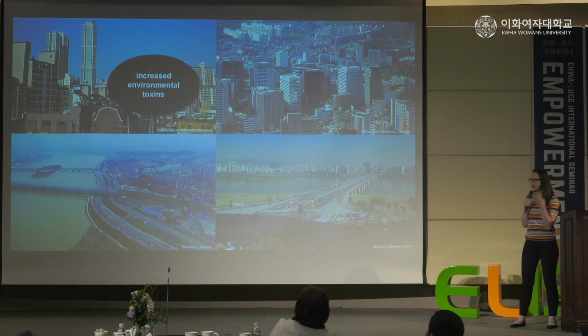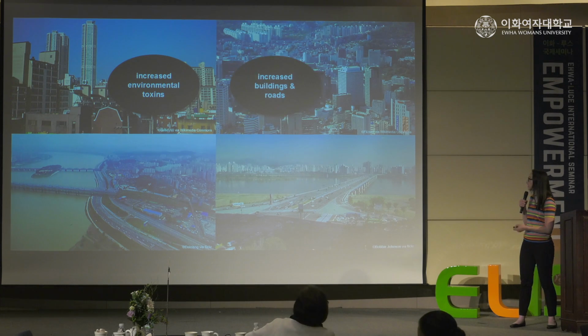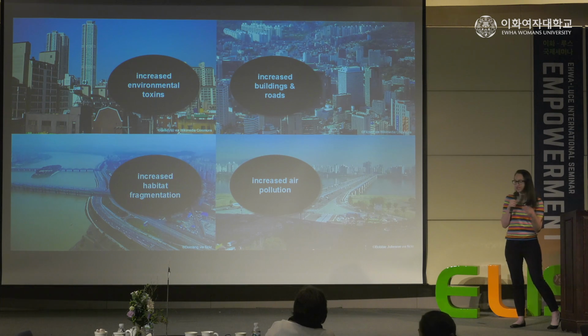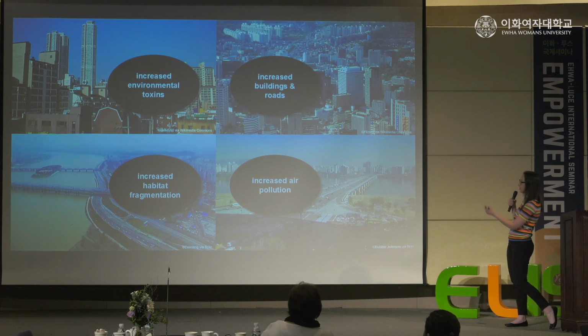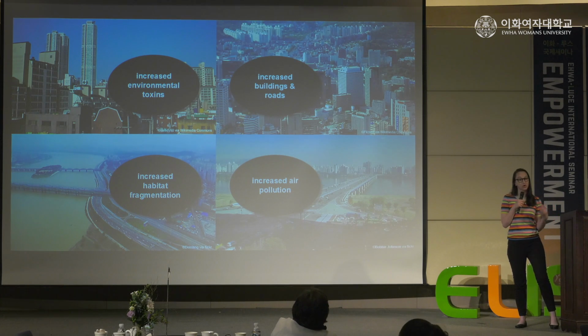So despite the fact that cities are great for people, they cause some problems for other organisms. They increase environmental toxins. They increase buildings and roads, which are not natural surfaces like grass and trees. They increase air pollution. And they increase habitat fragmentation, which you can see in this lower image, where the green spaces are not connected to one another. And you can imagine that if you're an animal, it might be really difficult to move across a wide road to another green space, to disperse or to find a mate.